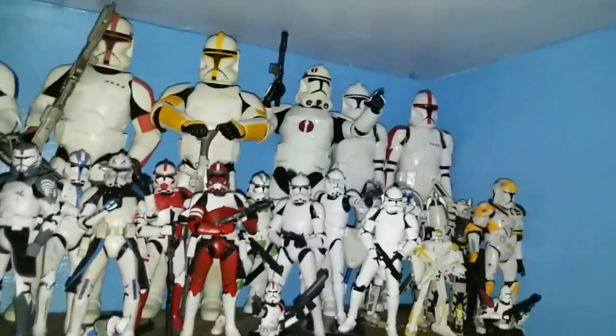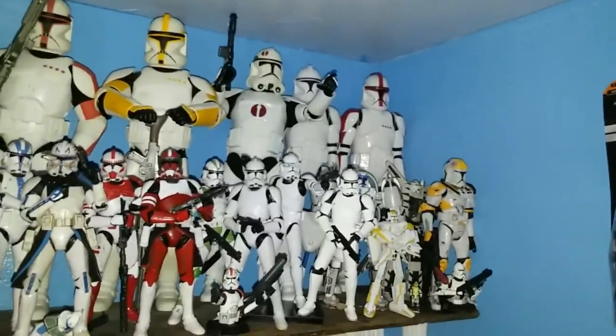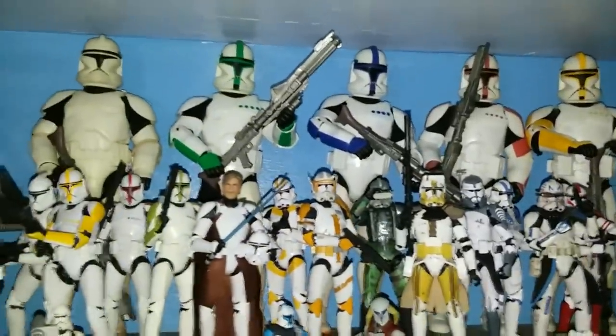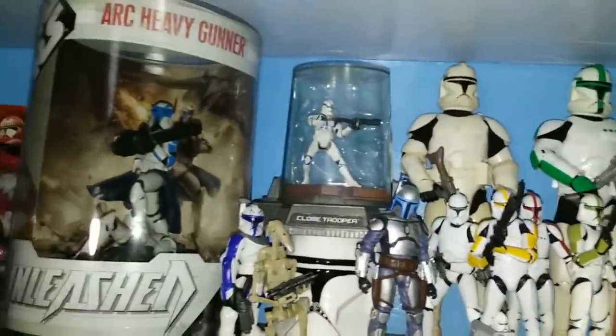And then up here above the door, we have my 6-inch and 12-inch clone stuff, as well as some clone Transformers and other random things. The 12-inch Lieutenant and Sergeant are custom. But I really love how that's looking.